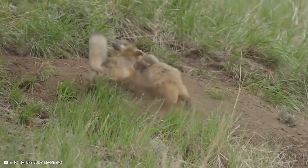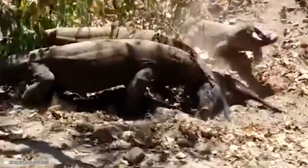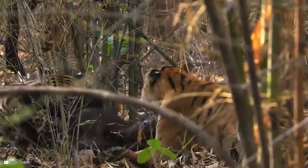Some predators are better than others at hunting prey. Being smarter, faster, or stronger can really make the difference between success and failure.